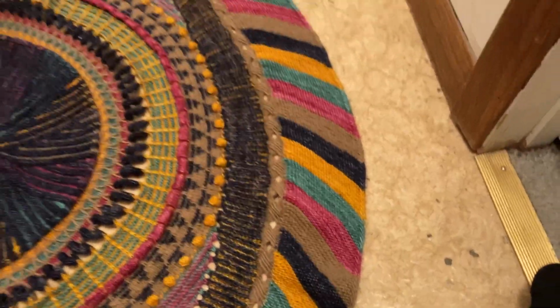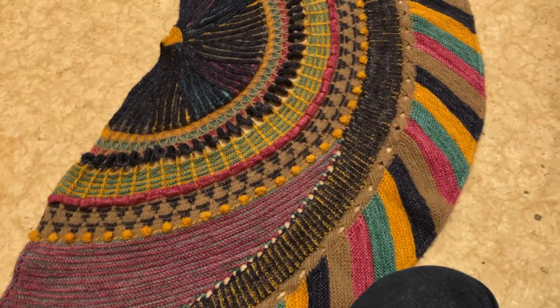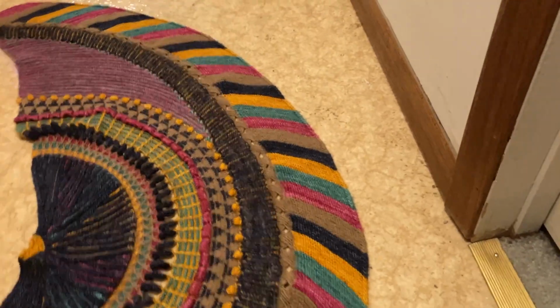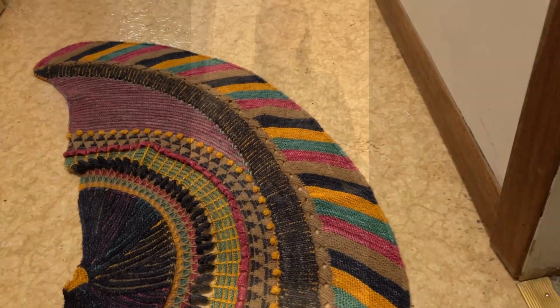So, yeah, I really like it. And so, yeah, I think it turned out nice. So now I'm going to show you how I like to style it. Okay, so now I'm going to talk about styling the shawl.